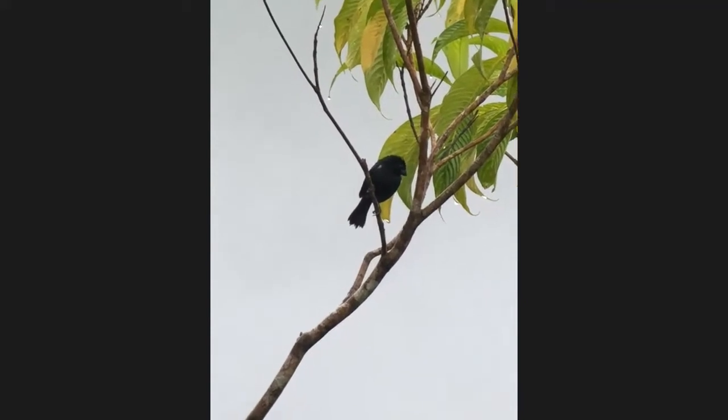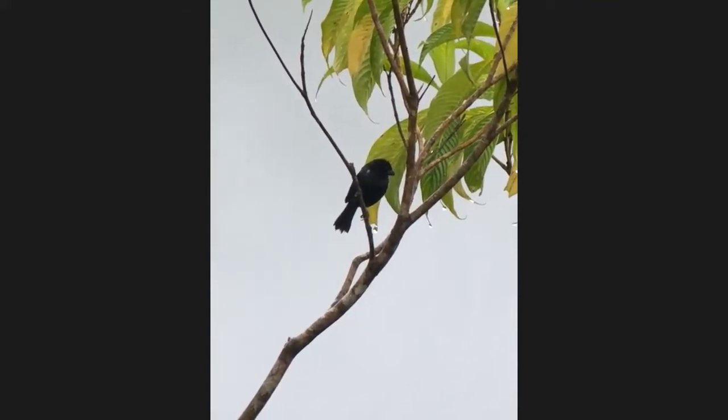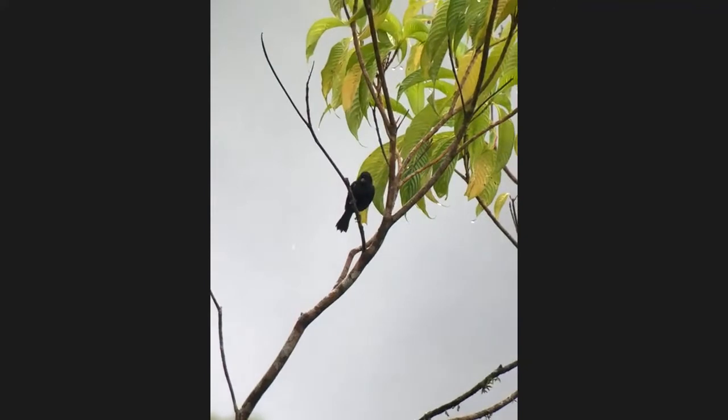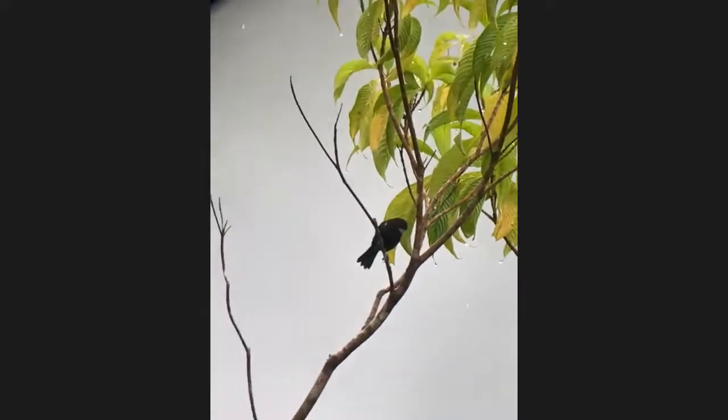Variable seedeater, variable seedeater on the scope. Another species that on the Atlantic, we have this morph. Can you see it? Yeah, we see it. Black with a little white dot in the wing. Variable seedeater. And the Pacific is a little bit different.